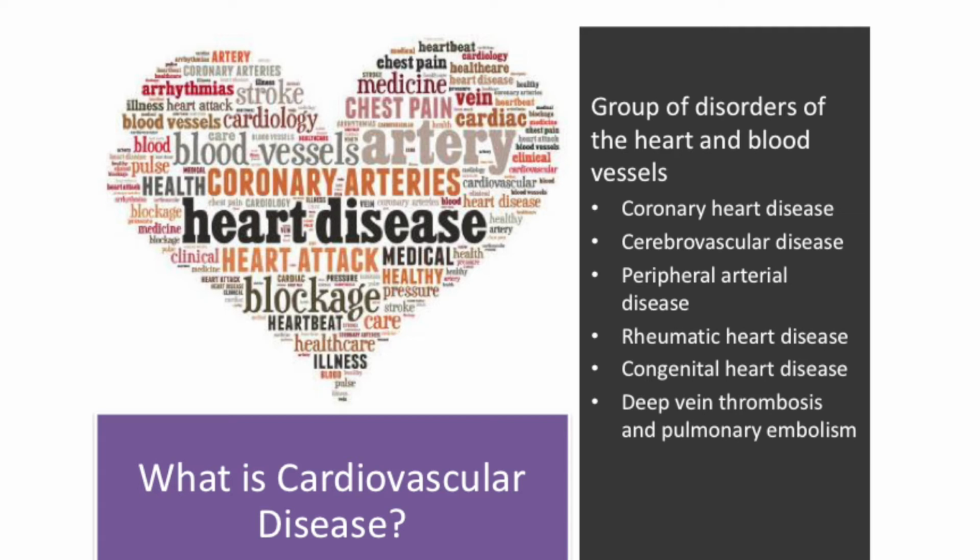Cerebral vascular disease is when it's blood vessels within our brain. Peripheral is when they're lower in our arms or our legs. You can have rheumatic heart disease, and that's to do with infection that can cause problems with the heart. Congenital is obviously when you're born with something, so if you're born with a problem with your heart. And then you have deep vein thrombosis and pulmonary embolisms, and that's to do with your veins and potential blockage in your veins. But all of them come under the term cardiovascular disease.